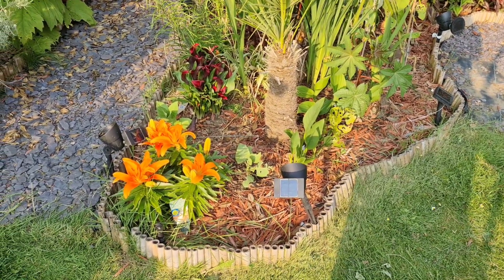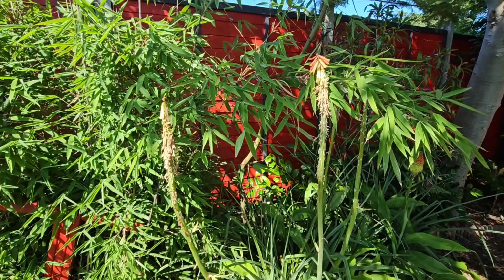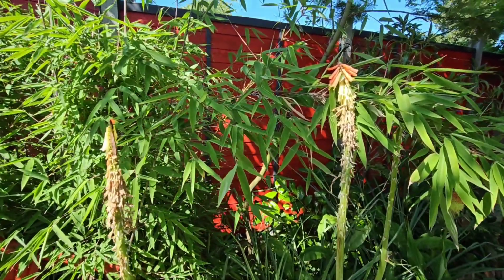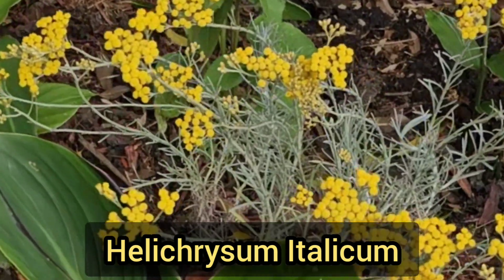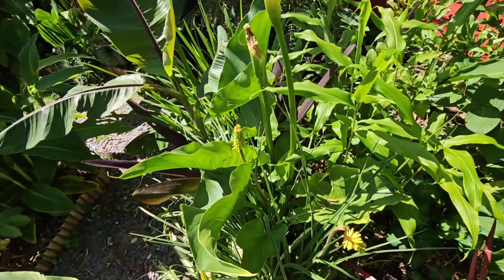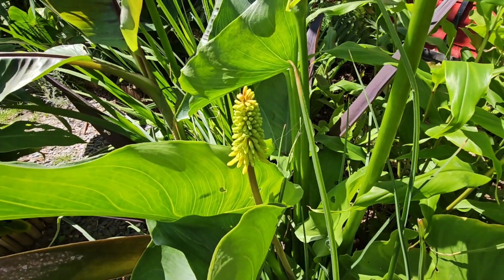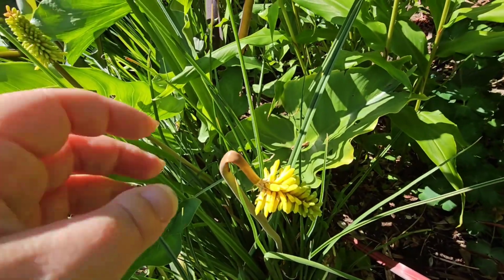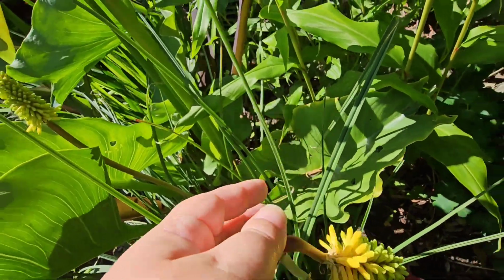The red hot poker is a stunning flower in a tropical garden. Unfortunately they don't last very long, and now these ones are starting to fade away. And the flowers on this curry plant are also yellow. And now this yellow variety of red hot poker is also starting to flower. I don't know what this is called because we've had this a few years. But this variety does tend to flower a lot longer than the red ones.